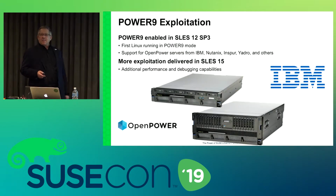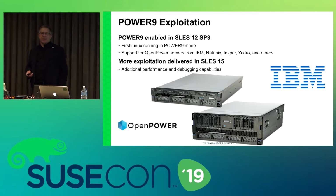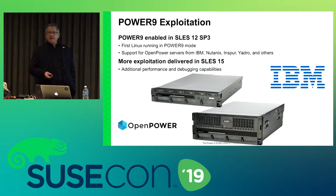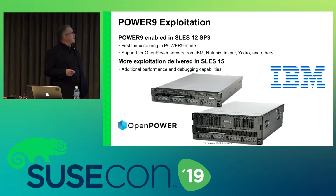Now, Power 9, we did a lot of exploitation on it. We were the first Linux running in Power 9 mode. I do not know if Red Hat even supports Power 9 mode yet. When they initially supported Power 9, they were running in Power 8 compatibility mode. I know that Ubuntu runs in Power 8 compatibility mode, but you're not going to use that for HANA anyway.